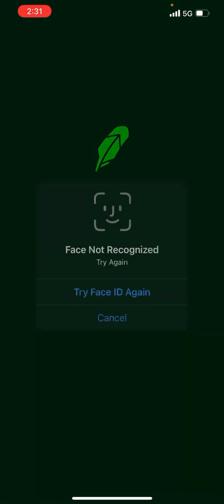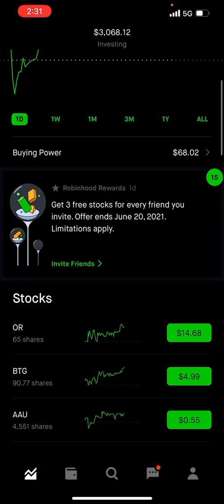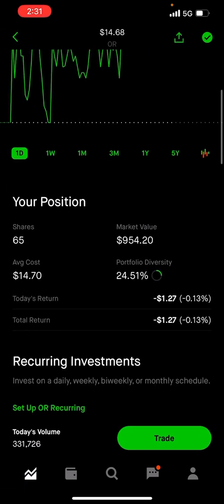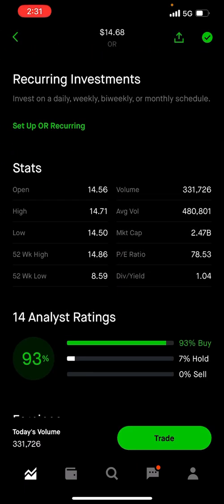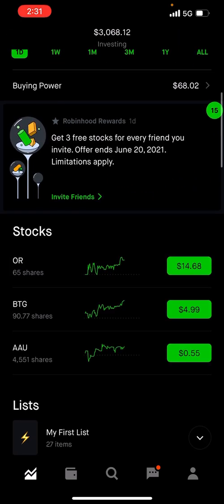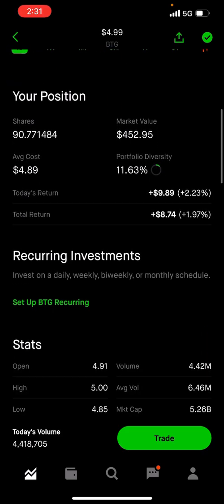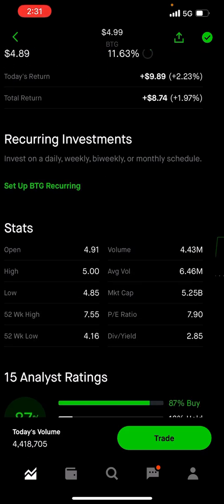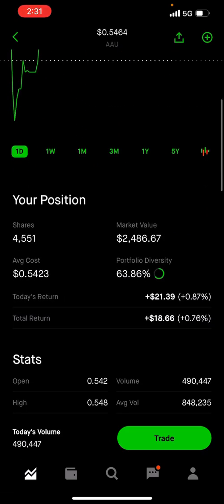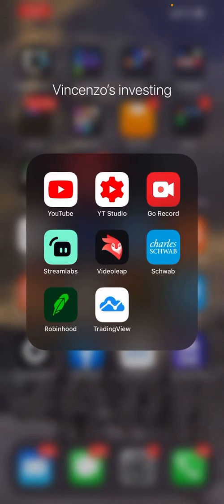Let's see the dividends they pay. Because I buy high-paying, high-quality, solid dividend companies that pay dividends. So you see this one's paying me 1.04% dividend a year, right? Not bad for a gold company. B2 Gold is paying me 2.85% yearly dividend. And this doesn't pay me anything. This is a speculation, right? So building dividends there.